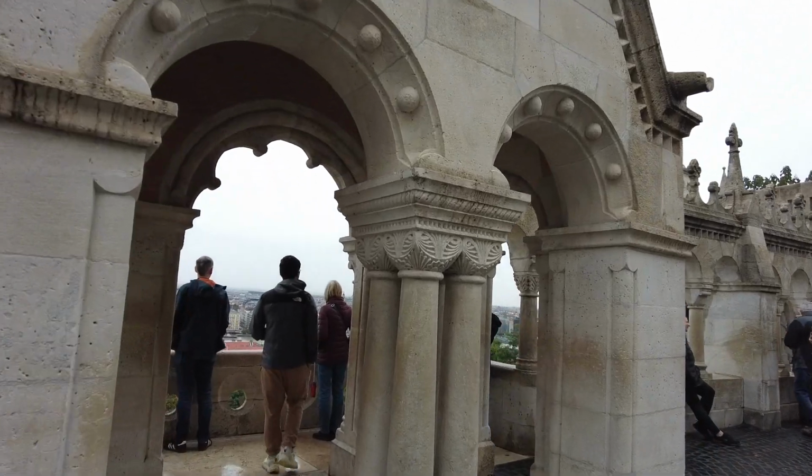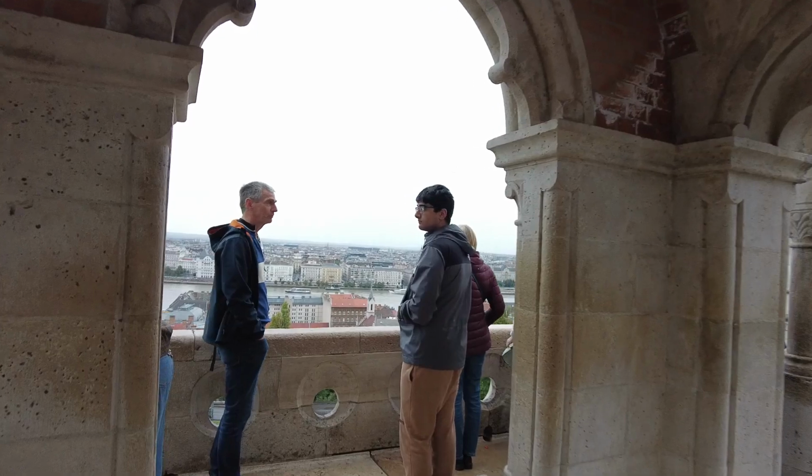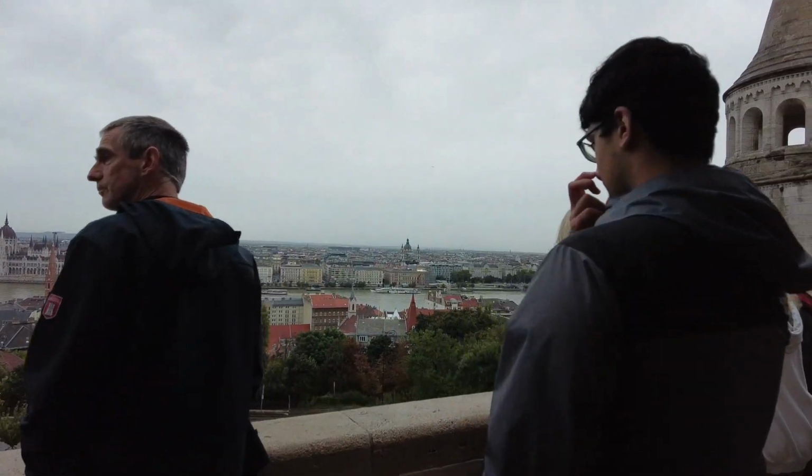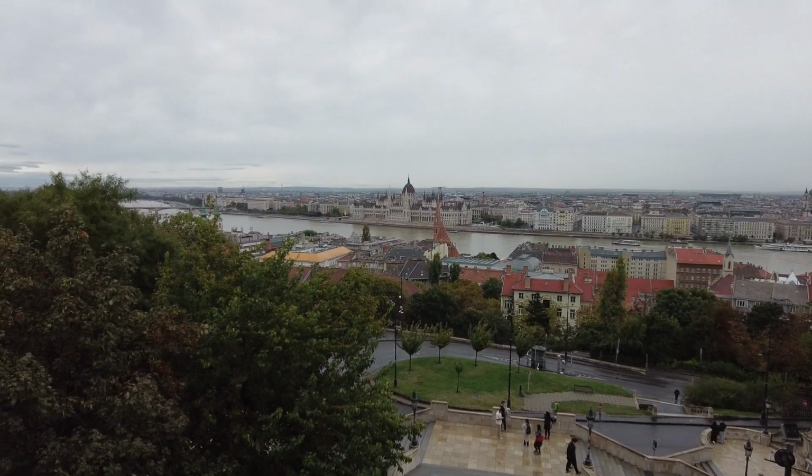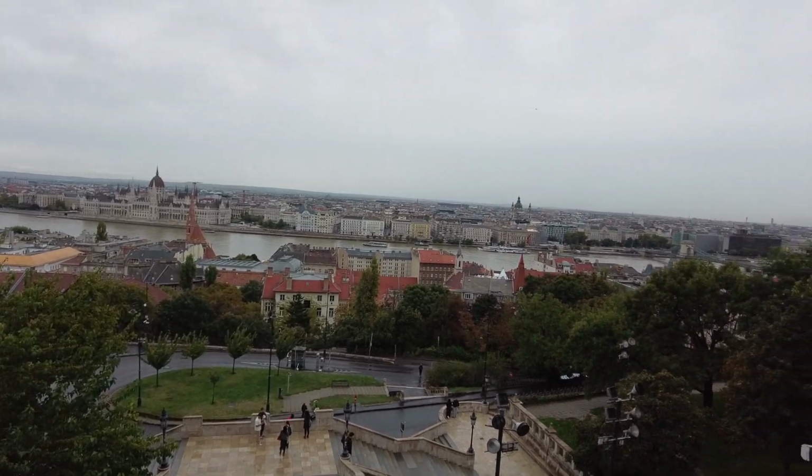The bastion is made up of 7 towers, each one symbolizing one of the 7 Magyar tribes that in 896 settled in the area known as Hungary.